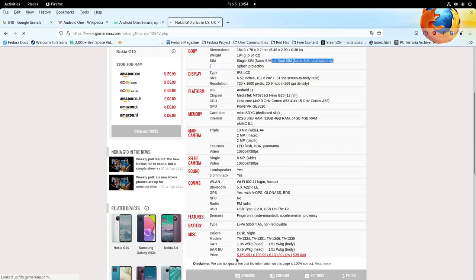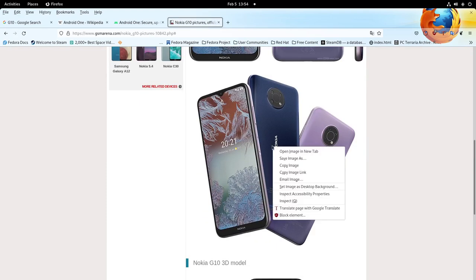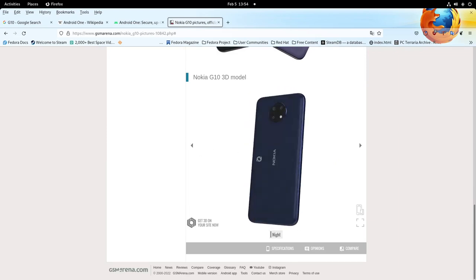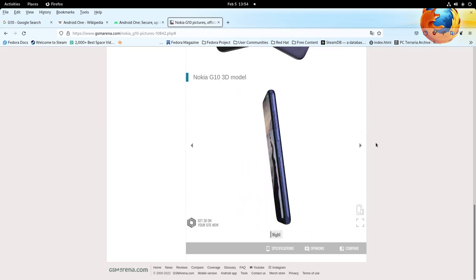Pretty much what I ended up getting is the midnight blue model, because I just thought it looked cool. It doesn't really matter in the end what color, but I just really like the color of the phone. I just think it looked nice, so I bought it in this color.